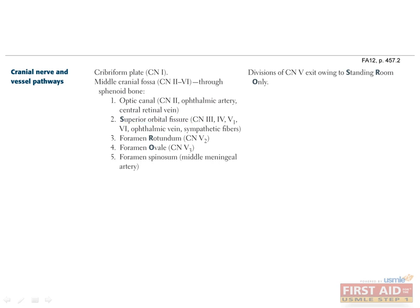Now, cranial nerve V2 passes through the foramen rotundum, which is round, and cranial nerve V3 passes through the foramen ovale, which is more oval-shaped. Note that cranial nerves V1, V2, and V3 pass through the skull in numerical order, 1, 2, 3, from anterior to posterior. One mnemonic that we suggest is that the divisions of cranial nerve 5 exit owing to standing room only. SRO for superior orbital fissure, rotundum, and ovale.